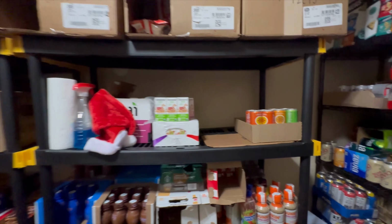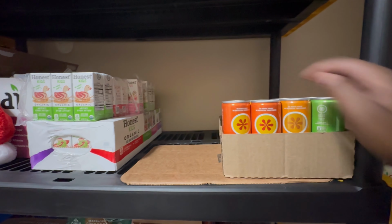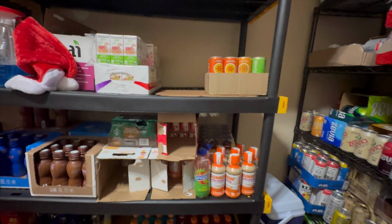Y'all, I was pronouncing this drink Izzle. It's Izzy. I don't know why I was adding the L. I just wanted it to be a Snoop Dogg word, I guess. These are really good though.